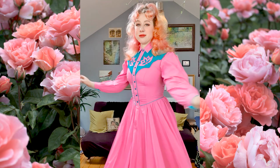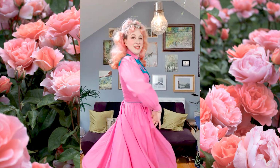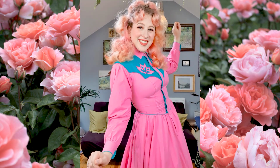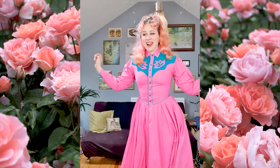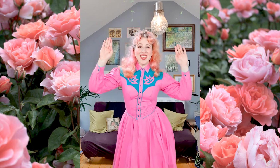I feel like Dolly Parton and the Muppets are giving out the same energy. They're the same vibe. They've reached the same tier through different means. Do you understand what I'm saying? Or am I just talking bullshit? But yeah, I love this dress. It's super fun, vibrant, a bit different than what I normally wear, and I feel great in it.